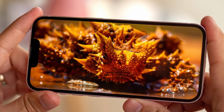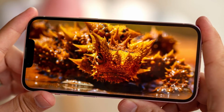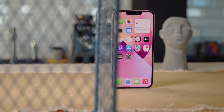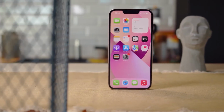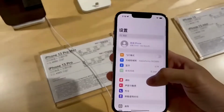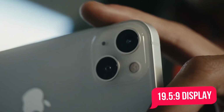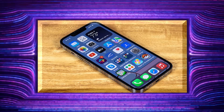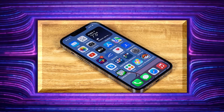The iPhone 13, on the other hand, includes a 6.1-inch 2532 by 1170 Super Retina XDR OLED display. That display does support HDR10 content, but it's limited to 60 Hz when it comes to refresh rate. It can reach a peak brightness of 1200 nits, and we're looking at a 19.5:9 display aspect ratio here. This display is protected by scratch-resistant ceramic glass, and it's also flat like the Galaxy S21's panel.